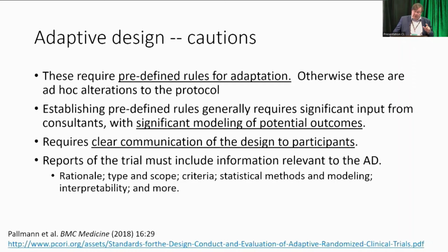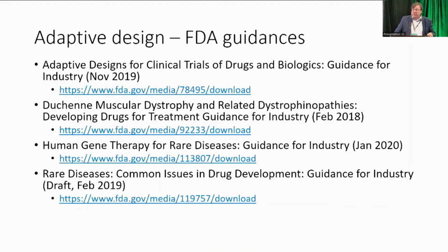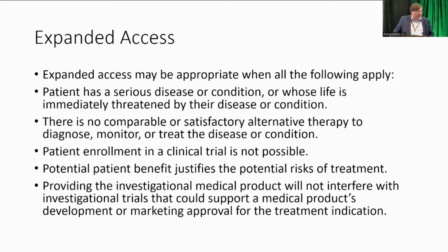So with that, I'll just refer people to some really great guidance that's available from the FDA, one DMD specific, but on adaptive trial design and gene therapy trials. And I didn't mean to include expanded access. I'll just close here with a couple of comments.